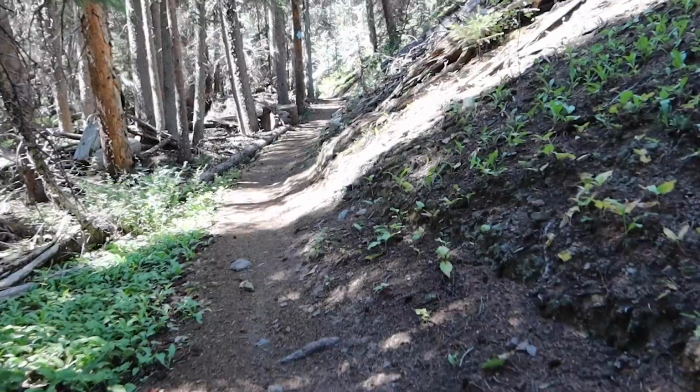So I'm excited for this hike. I really haven't hiked that much this year, and it's time. And this trail is very isolated, so there's not a lot of people on this trail, so I am very excited to be out here alone with my daughter.